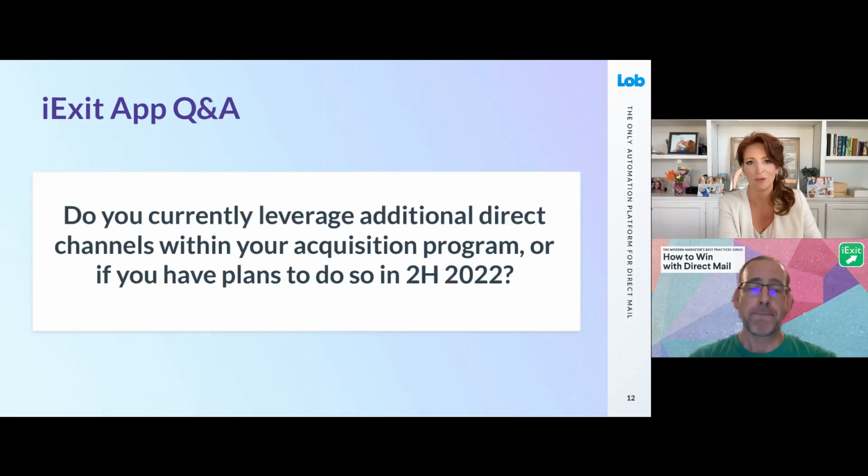I'm curious to know, because you mentioned email in the last answer, if you've currently leveraged additional direct channels within your acquisition program, and if you have plans to do so in the second half of this year.